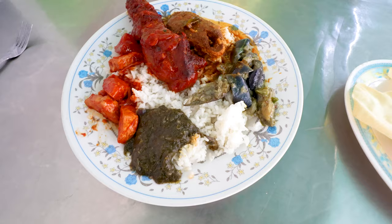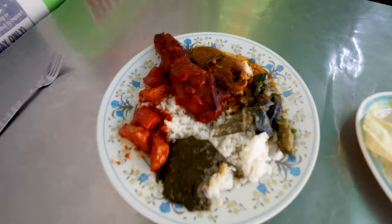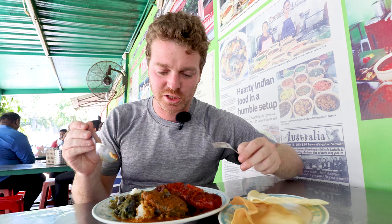I don't know how much it costs yet. And then I got a couple of poppadoms on the side to try with it. And these very nice guys next to me tell me, with the drink I've ordered, this is a complete Indian meal, so I'm doing something right. It is difficult to know where to start in these dishes, but I guess let's just go around the clock and try each one and tell you what it's like.